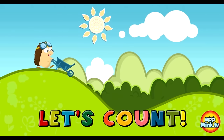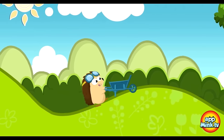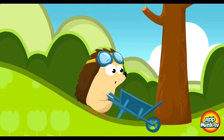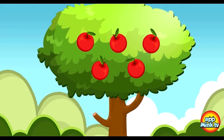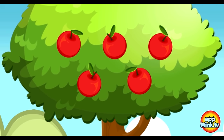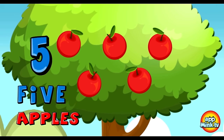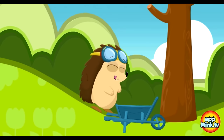Let's count. Apple tree. One, two, three, four, five apples. Awesome.